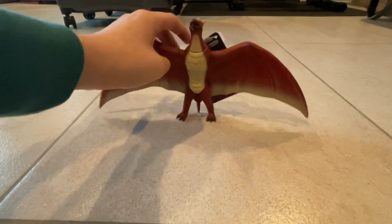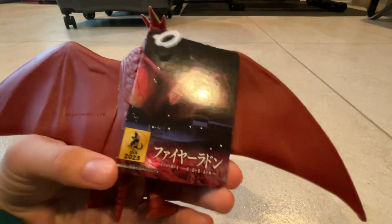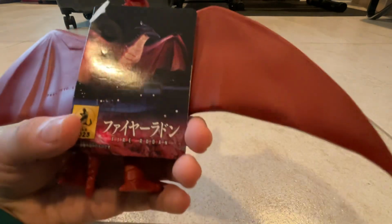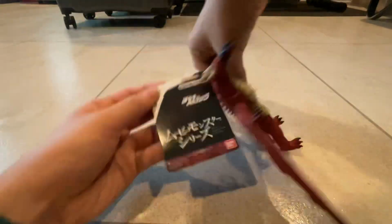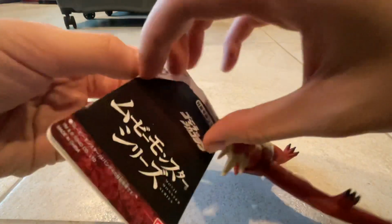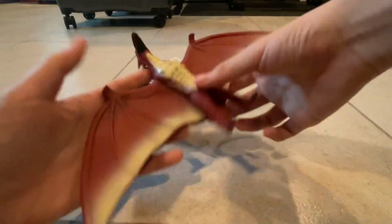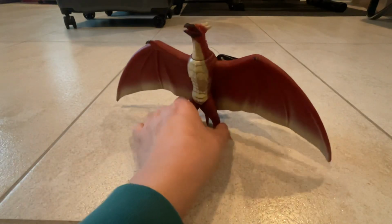So the first figure I'll be showing you, the first figure I got, is the Fire Rodan from, let's see here, 2023. As you can see from this card, it says Fire Rodan, and then there's some other stuff in the back. So yeah, this is the first figure. This is Fire Rodan from Godzilla vs.